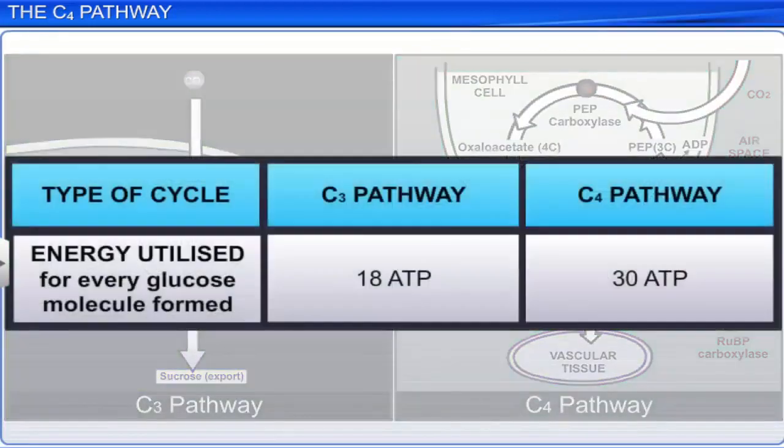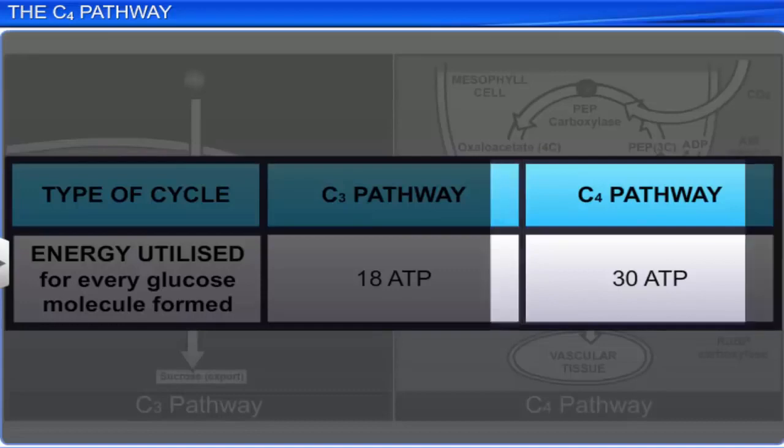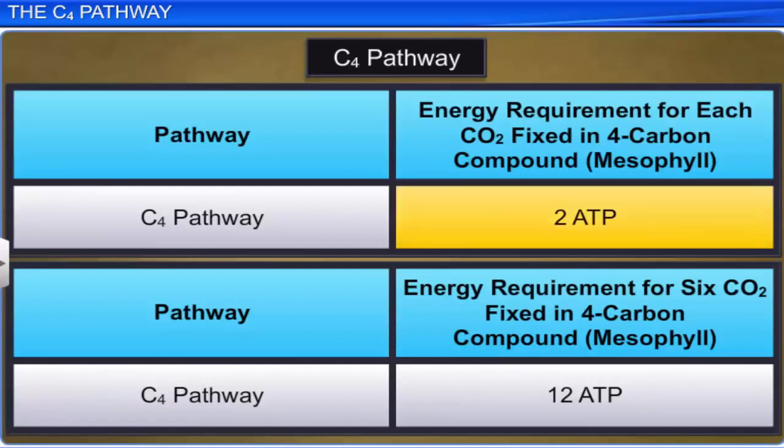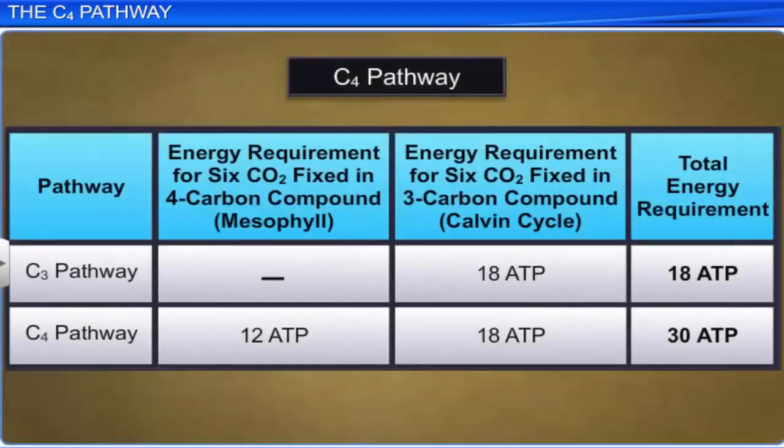As per energy requirements, the C4 pathway is a little expensive compared to the C3 pathway. This is because the C4 pathway consumes 2 ATP molecules for every carbon dioxide molecule fixed. Therefore, fixation of 6 molecules of CO2 requires 12 ATP molecules. When we include the ATPs used in the Calvin cycle to the total ATPs used, the count goes up to 30, which are 12 more than in the C3 pathway. Though the C4 pathway is quite expensive, it is an efficient method of carbon fixation for plants living in hot and dry conditions.